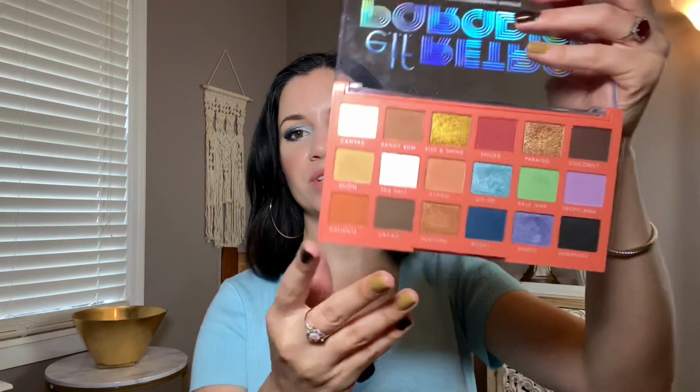Then we have the e.l.f. Retro Paradise, and this one is not around anymore. Unfortunately, this was their limited edition palette from last summer, but this combo is amazing. I love it. And I do think that it does kind of tell a summery story, if you will. It's just really, really beautiful. Definitely an ultimate summer palette because you've got the pool blue, this beautiful spring green, a lavender, and then these really warm reds and golds.